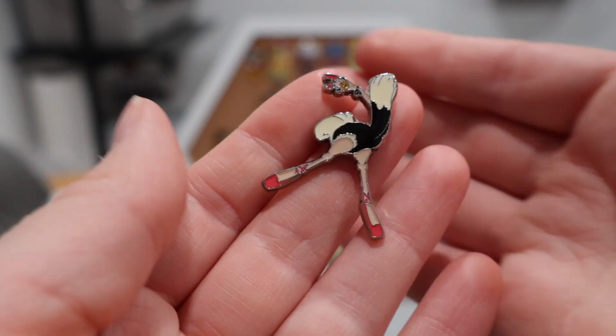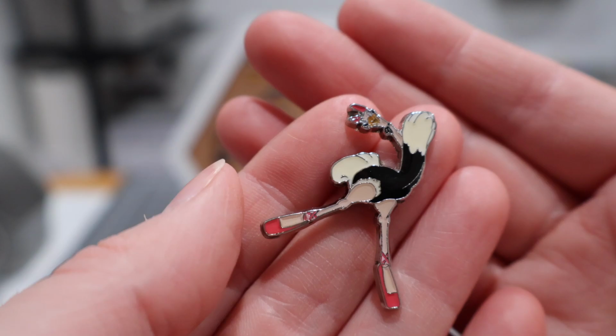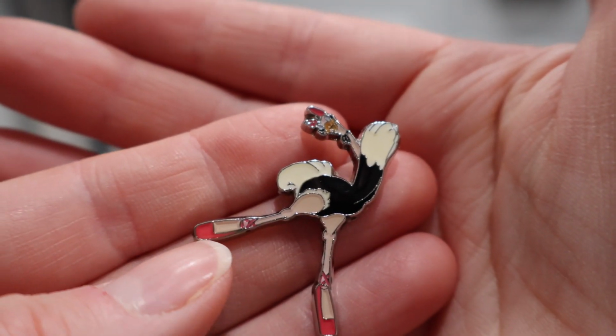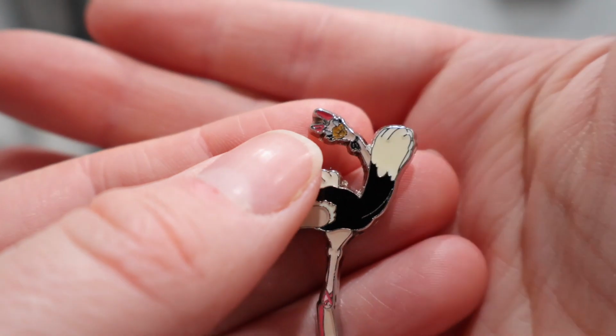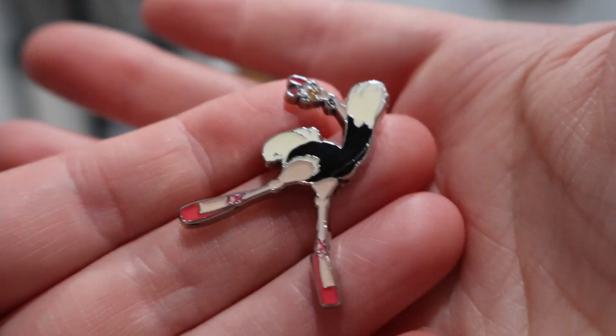And then I grabbed this one up because who doesn't want a dancing ostrich with ballet slippers on? So cute. I was going to say that this one was from Lion King, but now I'm feeling like it's not because I don't remember the ostrich in Lion King having ballet slippers on or a little bow in her hair, or it looks like a little necktie, so she might be from something else.